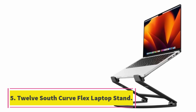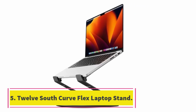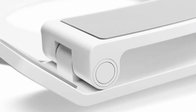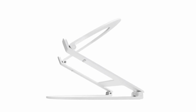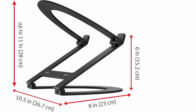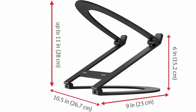Number 5. 12 South Curve Flex Laptop Stand. Reviewer Brenda Stollier raves about this 12 South stand after using it for the past few months. You can push it down or stand it up to 22 inches high, and you can adjust your keyboard angle by up to 45 degrees. When using an external monitor, Stollier says she can align her MacBook at the proper height alongside it.